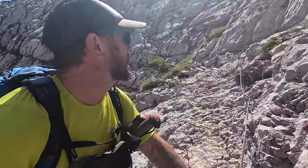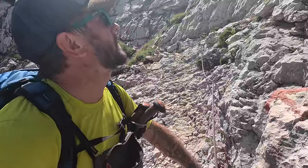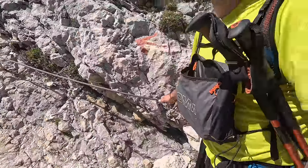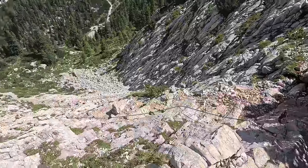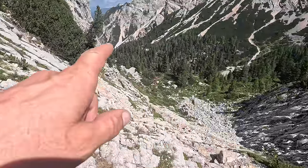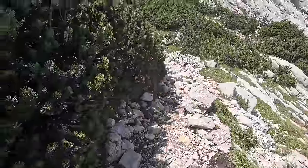There's a via ferrata up here. It's zigzagging up. There's these cables that you can hold on to or clip yourself in if you've got all the clobber. I'm just holding on to them. Oh, yeah. You've got to do it, haven't you, kids? Come on. There's where we've come from, around this corner, up this little via ferrata, and we keep going.